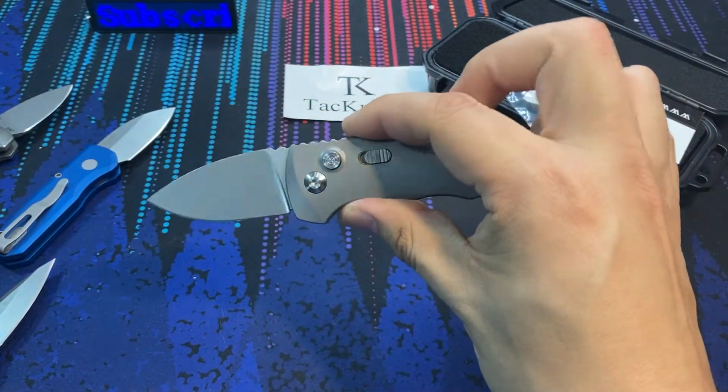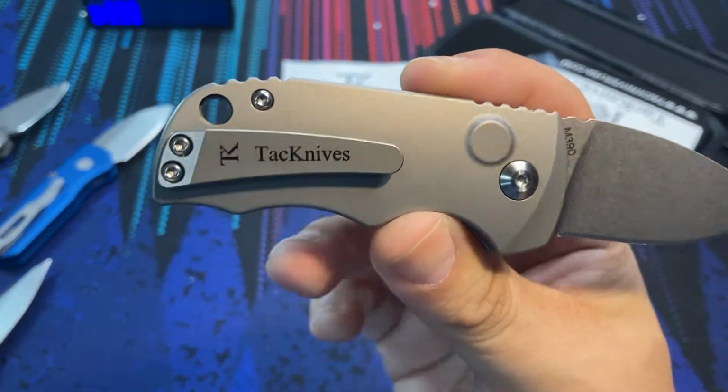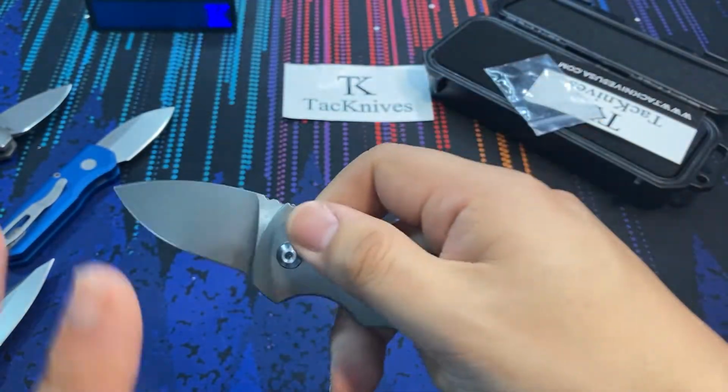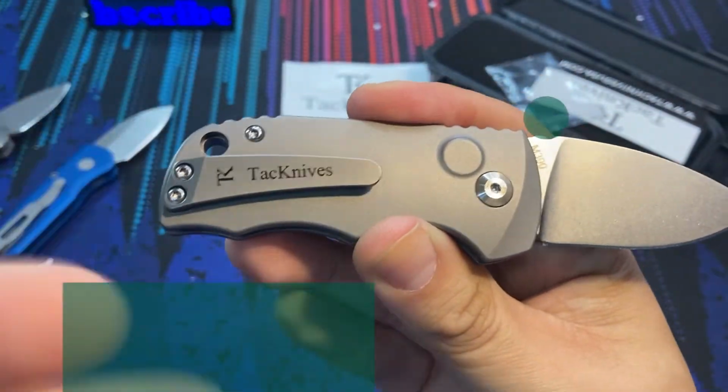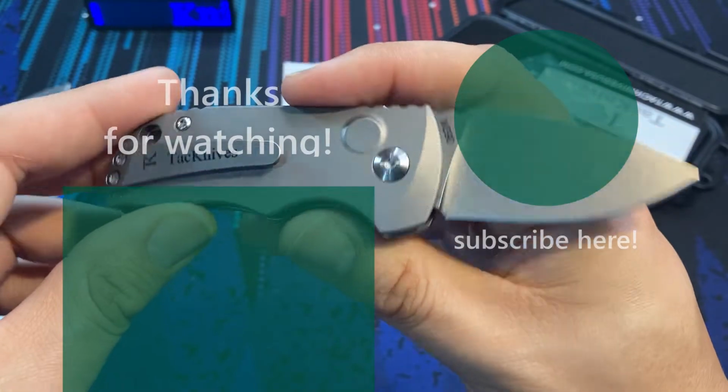The only thing I would change with this knife is to take that logo off of the pocket clip and put it anywhere else, even on the blade would be fine. But this is the most visible part of the knife when you're carrying it, and you're kind of just advertising for them, free advertising, billboarding.